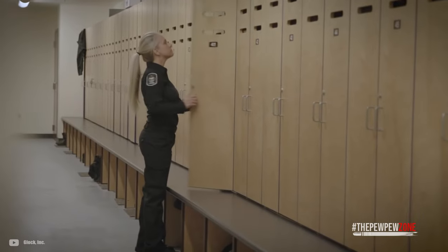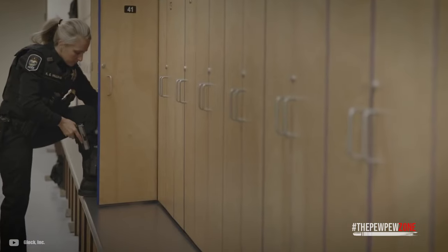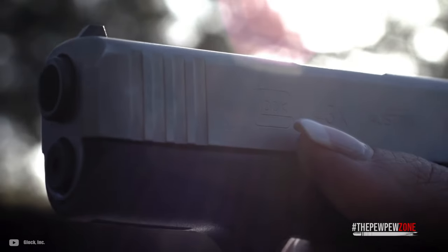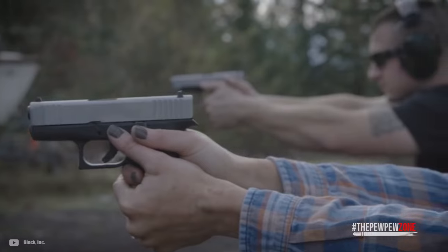Keep in mind that the smaller Glocks, such as the Glock 42, don't have the same reliability as something like the Glock 17. Whether you're carrying it every day, a competitor shooter, or a combat tactician, Glock makes the perfect companion to place your full trust in.